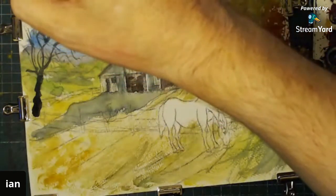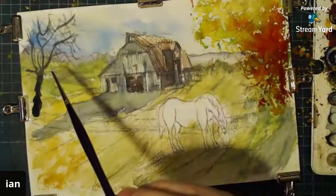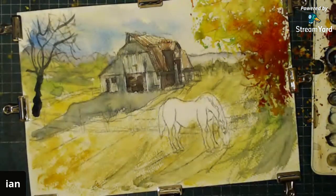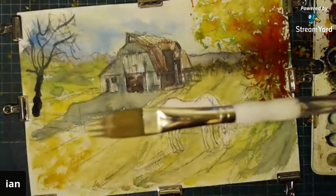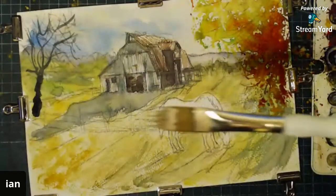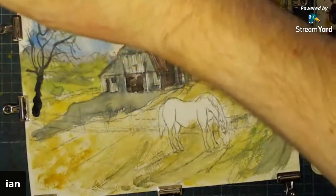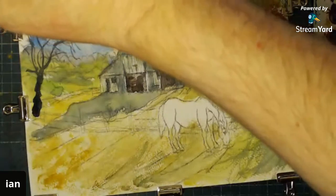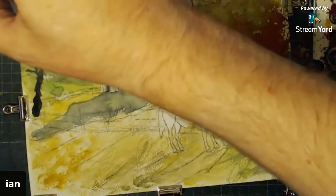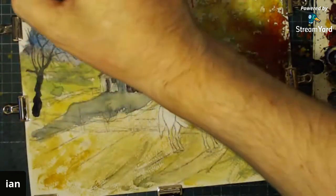What I'm going to do now that I've got all that paint applied is go back to this brush, the one with the rake in it. That's a flat brush. Let's wet it, and we're going to fuzz it out a little bit. Because on a tree, you can't see everything solidly all the time. Some bits are fairly solid, and other bits are not.